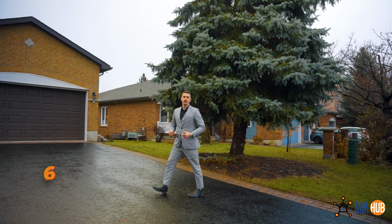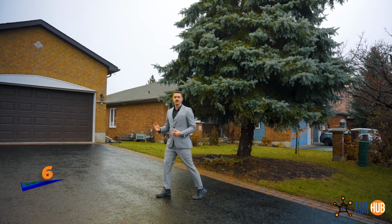Now on to our feature property, 6 Coulson. This is a 3-bedroom, 3-bathroom, semi-detached bungalow with a 2-car garage and a finished basement. The best part about this home is that it's been fully renovated top to bottom, including a new kitchen, 3 new bathrooms, new flooring, new windows and doors. All you have left to do is to move in. Go on and check it out.